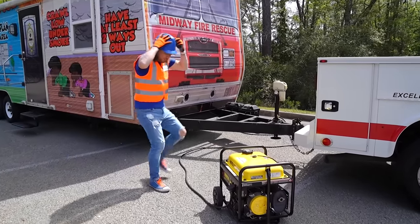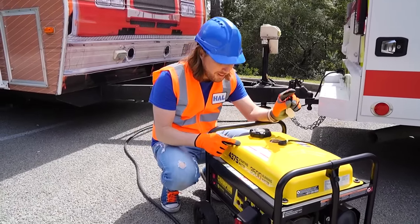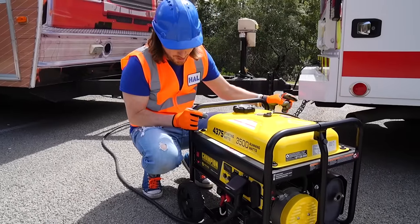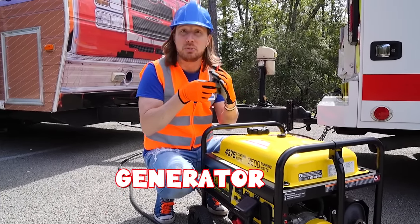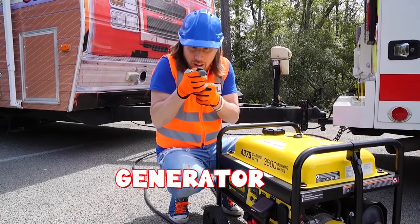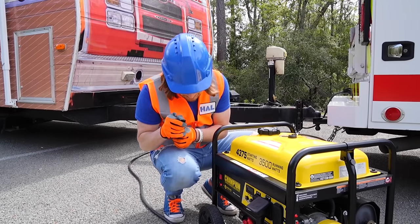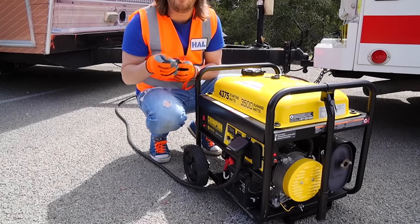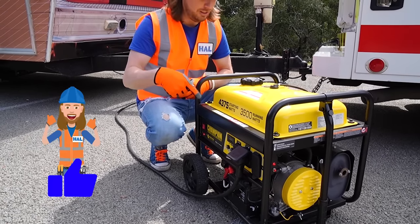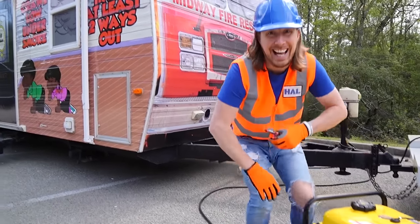Look, my friends, this is what they use to power this fire safety house. It's a generator. What's really, really cool about it? It's remote control. All I have to do is press a button and it starts. Let's try it. Wow, check it out. It's all set. Come on, let's go check out the inside.